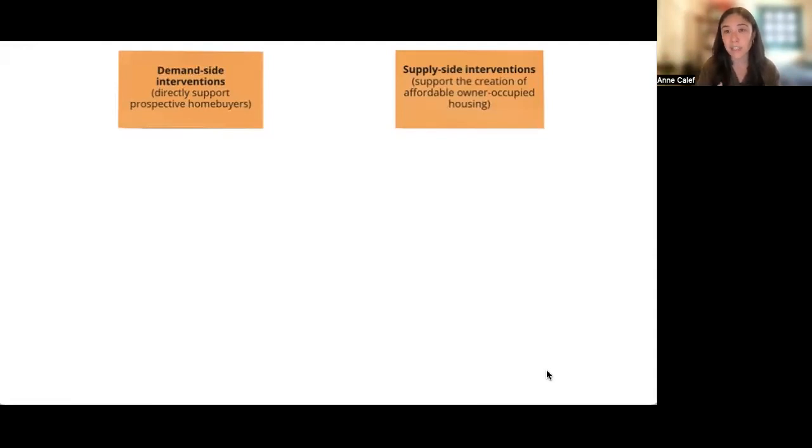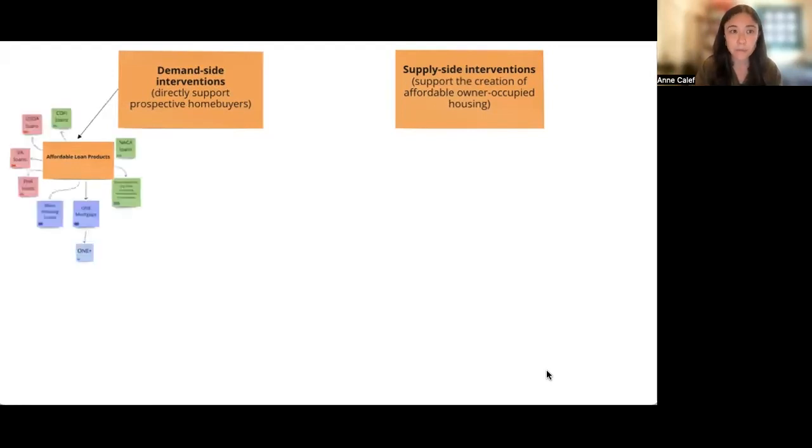And here I should note that when I say affordable, I really do mean homes that are available at below market prices to income qualifying prospective home buyers. So to focus on demand side interventions first, this could include affordable loan products. These are loan products that have more inclusive underwriting requirements so that someone who might not qualify for a conventional mortgage is still able to get one. So having reduced credit requirements, for example, or a smaller required down payment. There are a lot of affordable loan products out there, including some that are supported by the federal government, some that are supported by private banks. And here in Massachusetts, we have two key programs, the first being MassHousing loans, and the second being One Mortgage administered by the Massachusetts Housing Partnership.